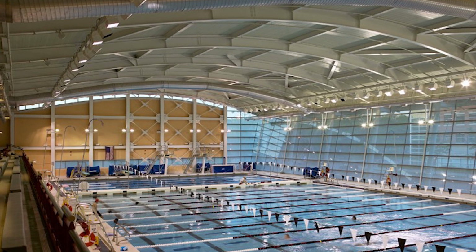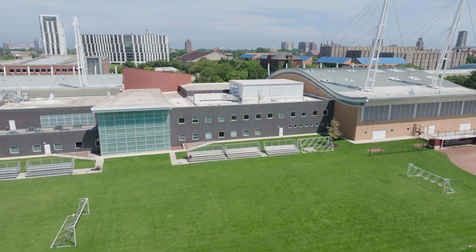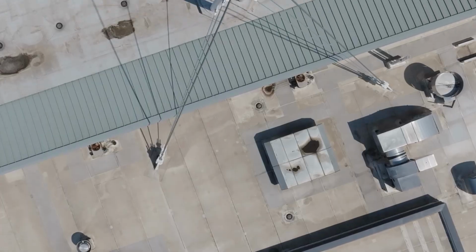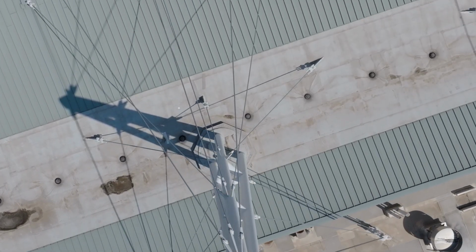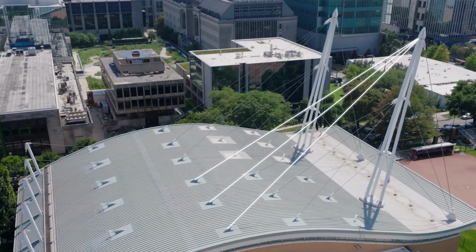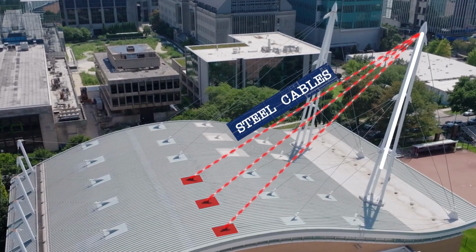The architect wanted to have long spans, obviously, because you can't have columns coming down in the basketball court or in the pool. But he also wanted the roof profile to be very thin. So what we did is, instead of having the supports from below the roof, we said, what if we support it from above? Which is exactly what we have. We've got some steel cables that grab the top of the roof, and then that brings the loads back down to the ground.